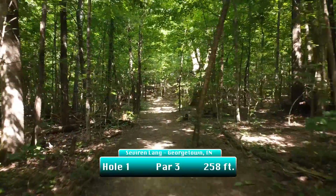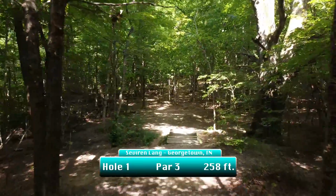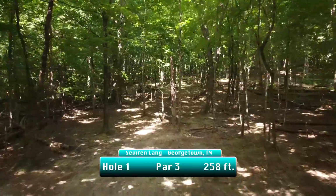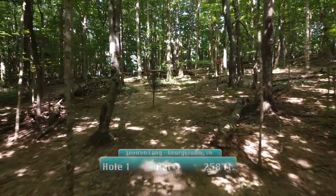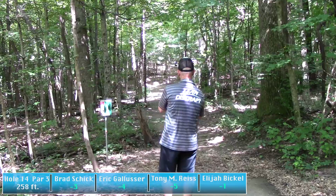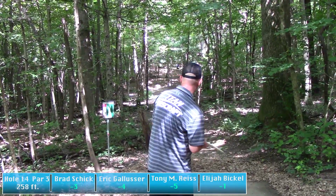All right, here we are. I believe this is tournament hole 14. Maybe. But it's usually the first hole, and it is another tunnel shot. You want to just go dead straight, get past these late guardian trees. It's really dealer's choice. You're going to see backhands, but I do think the forehand line is just a bit more open.